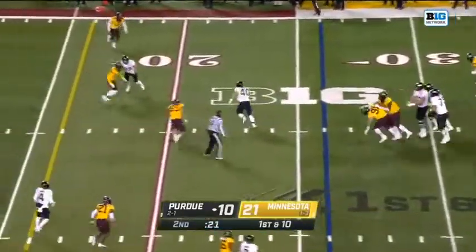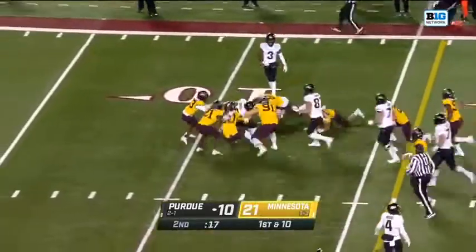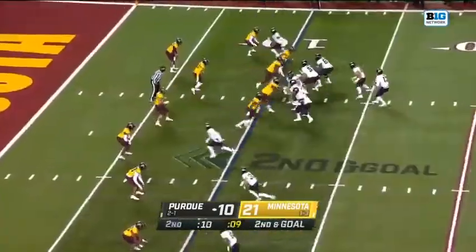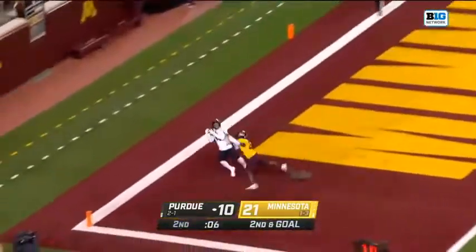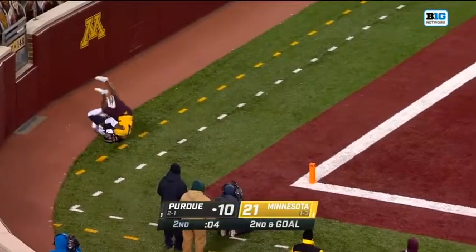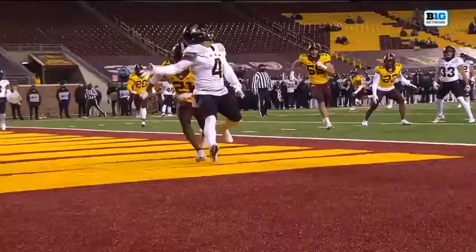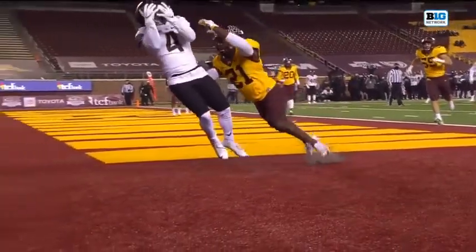Plummer over the middle. There's Horvath inside the 20 to the 15. And the power still working its way down to the 10. A chance to score. Have to call time. Plummer to the end zone looking for Moore. He's got it. Moore, the catch. And that is a touchdown. And a touchdown for Purdue.